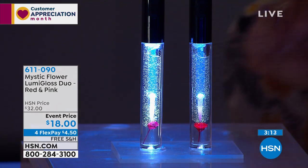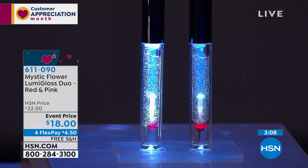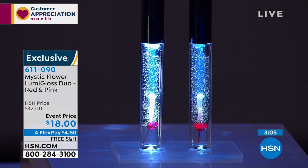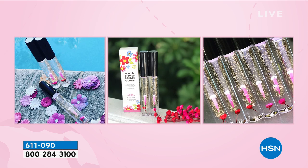It is not only an incredibly hydrating formulation, one red, one pink, as you can see, but listen to this. It literally reacts to the pH level of your actual lips, so it's going to give you the natural color, the way your lips should look. Only with this formula, you're also getting that beautiful high gloss shine. Normally $32, today lowest price ever, Chelsea, at only $18, with your FlexPay as well on this one.